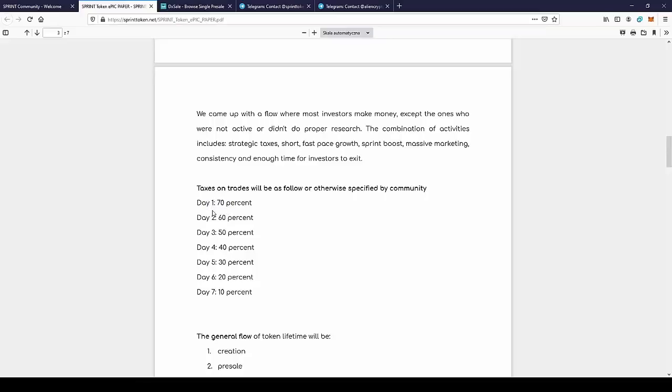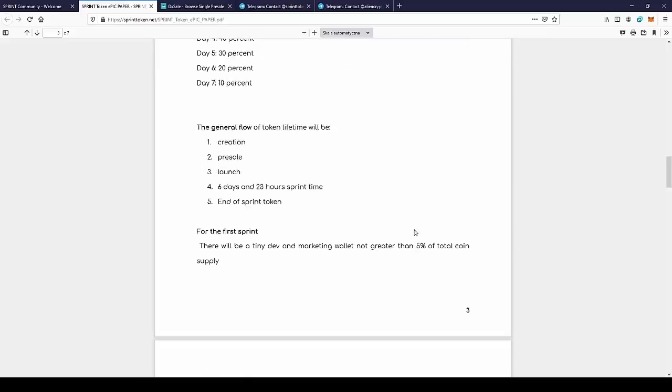As you can see, the tax decreases every day by 10%, and on the last day there is the lowest tax, just 10%. So it is most worth it to sell the tokens at the end of the sprint.